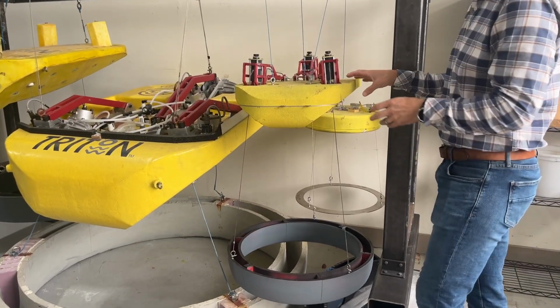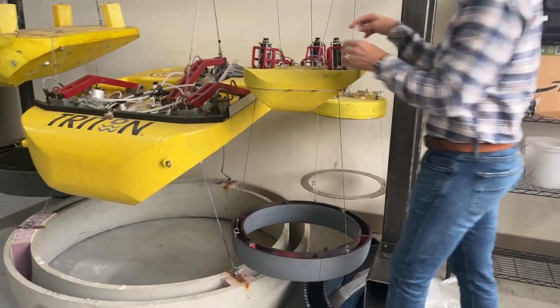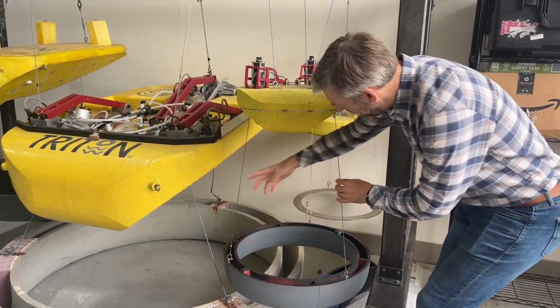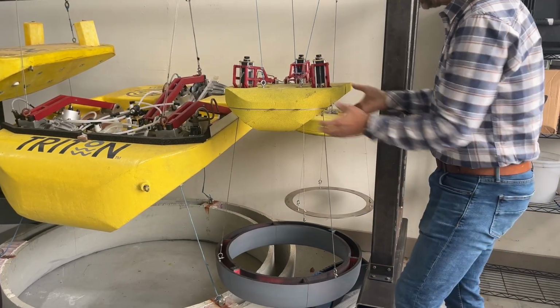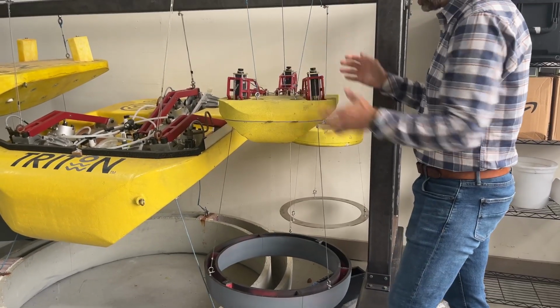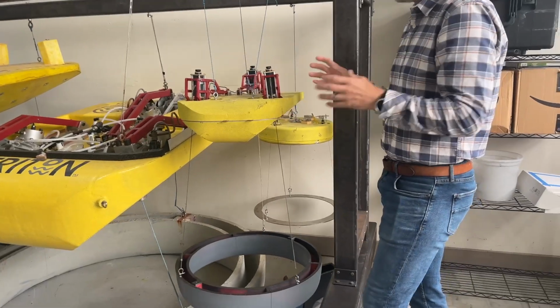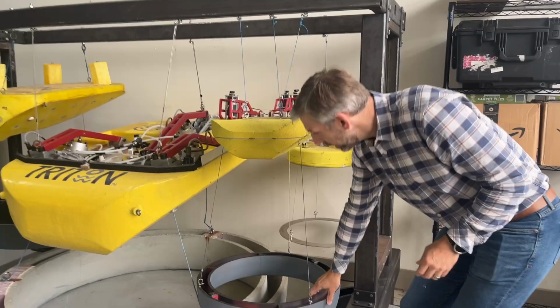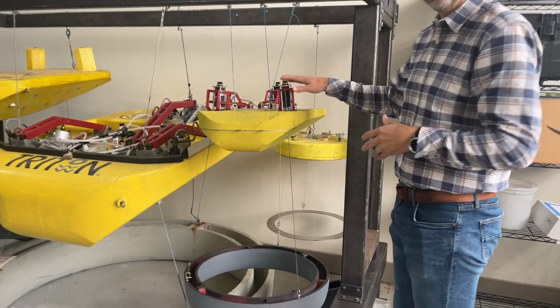The big difference that our technology has is that because it has these three drivetrains and three lines connecting to a ring, any motion of the float, whether it be pitching, rolling, heaving, twisting, yaw, surging and swaying, they all translate to relative motion. And that relative motion can be extracted in the drivetrains.